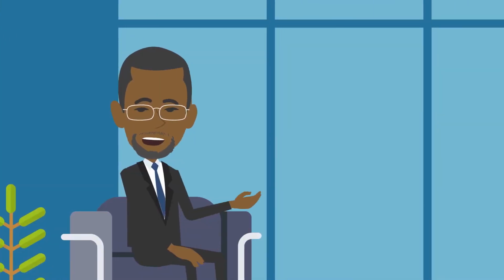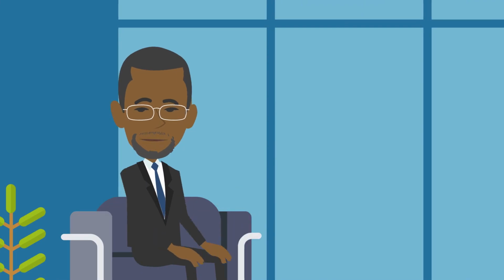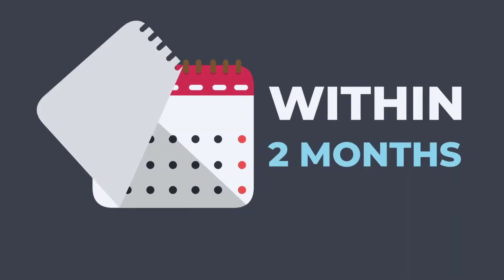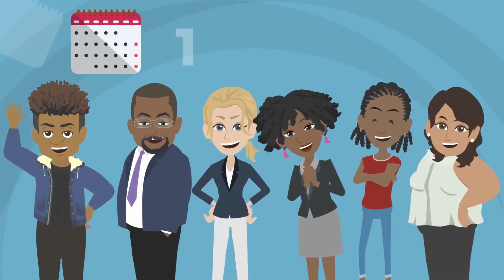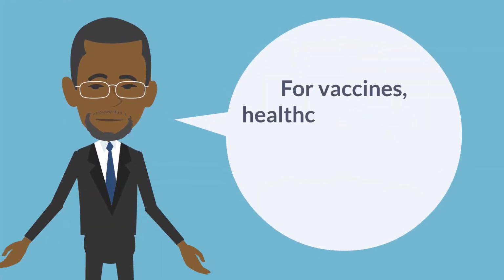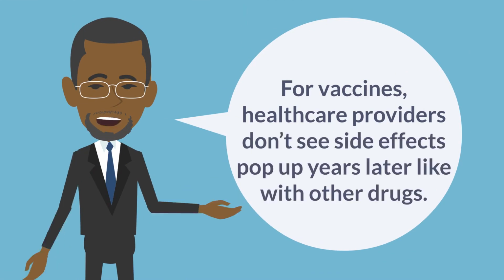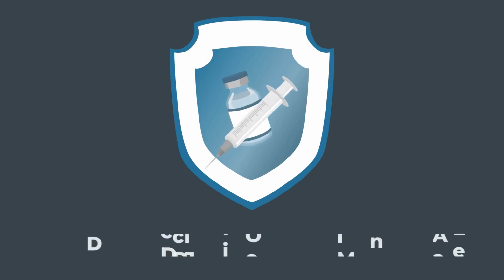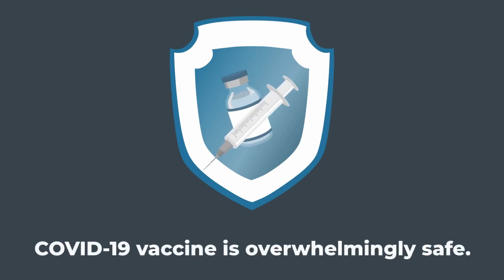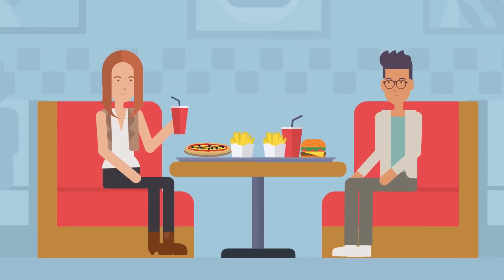One good thing to know about vaccines is that if an adverse reaction was to occur, it would most likely happen within 2 months of getting the shot. Many people received their COVID-19 shot well over 2 months ago, and they are making out just fine. Plus, for vaccines, healthcare providers don't see side effects pop up years later like with other drugs. This lets us know the COVID-19 vaccine is overwhelmingly safe. Actually, it's probably safer than some of the foods we eat.